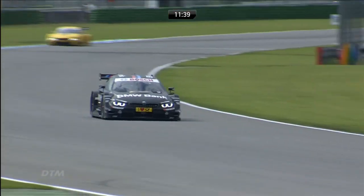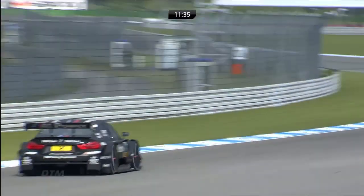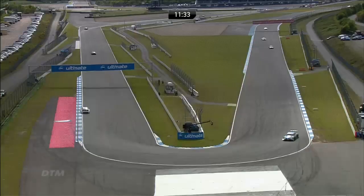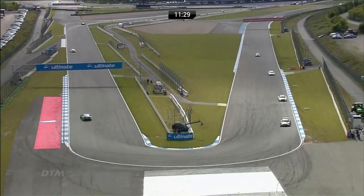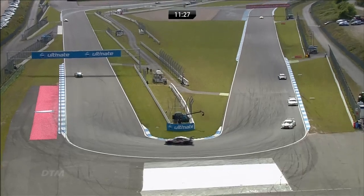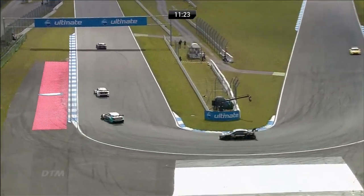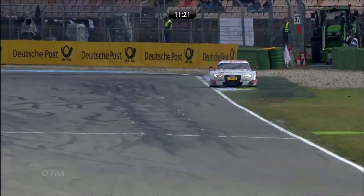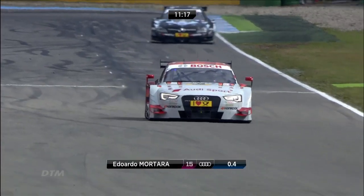But now with this new rule and the fact that after qualifying the cars go into parc fermé conditions, they can't change the car, so what they qualify with, they've got to start the race with. And therefore, qualifying, I think, is going to be perhaps more important than it was last year. There's not maybe so many opportunities to charge up through the field as there were in 2013. No, you're absolutely right. So qualifying takes on even more significance perhaps for 2014.